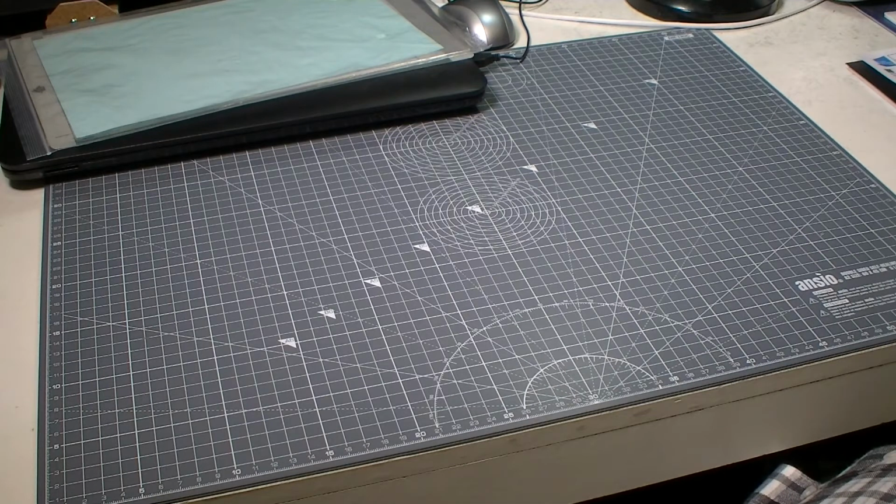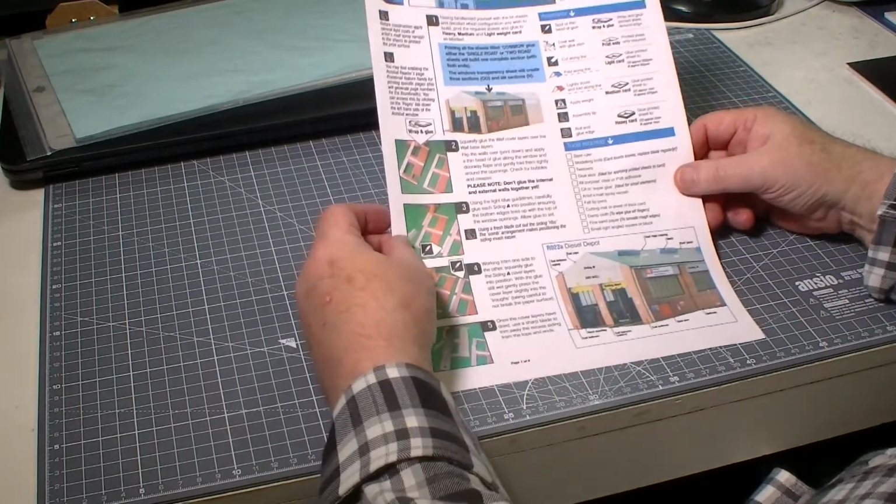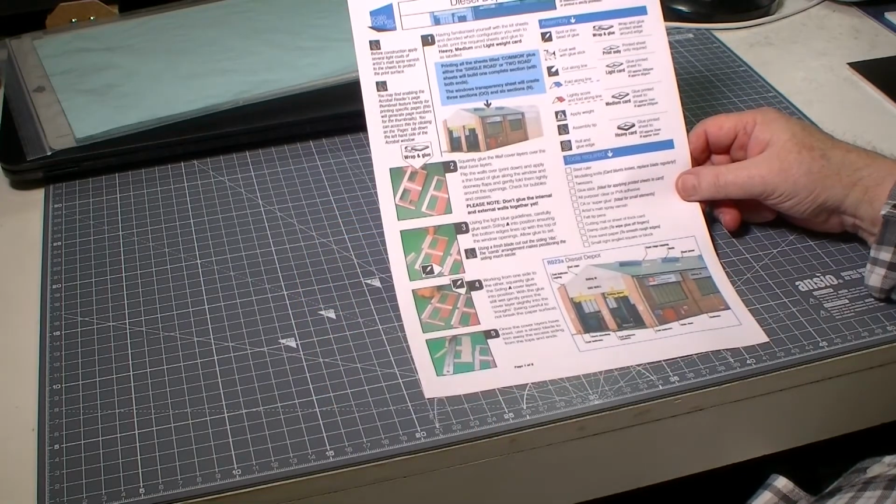But what I'm going to talk about today, because I need these before I can actually lay the track, because I must make sure they'll fit, I'm going to talk about the 2 buildings, the 2 main structures on the layout, which will be the single road repair shed and the 2 road running shed. And for these I'm going to use a Scale Seeds kit, but in my usual way I'm not going to build it as the Scale Seeds kit.